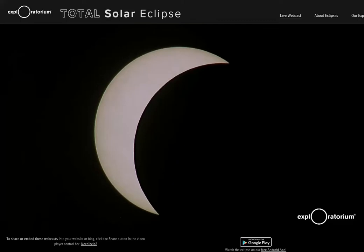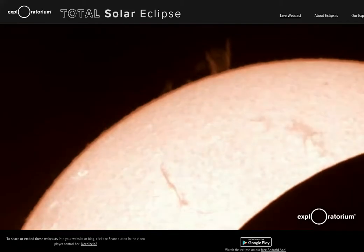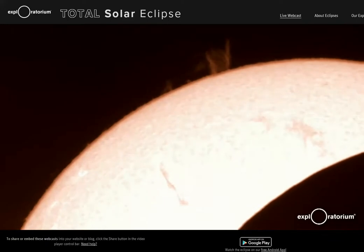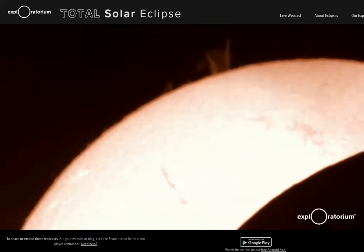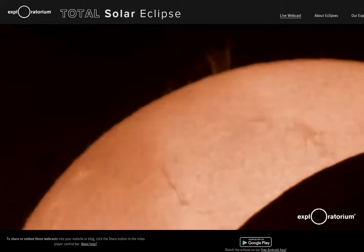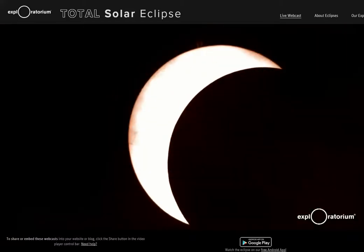So the hydrogen alpha filter is showing us a certain layer of the sun. Right, above the photosphere, there's a layer called the chromosphere. And you'll see that during totality as a thin pink to red layer around the edge of the moon on the sun. One of the things I love about the sun is it's so active. There's a lot of activity happening there, including we sometimes see little prominences on the edge of the sun. I'm not sure if we're seeing any today.